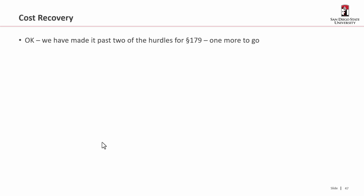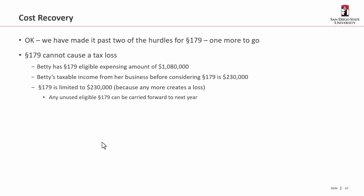Okay, we're past the first two hurdles, right? The first one was a qualified property. Second one is a qualifying amount. The last one is you can't create a loss. So Betty has 179 eligible expensing amount of $1,080,000, so she can take it all.